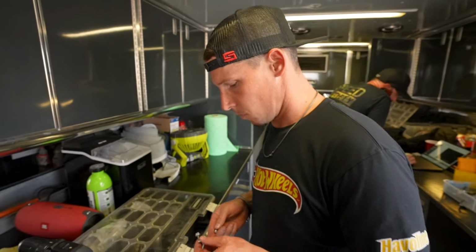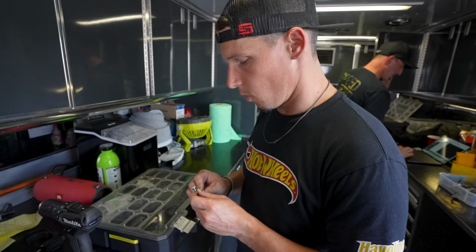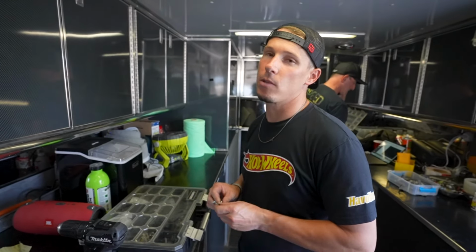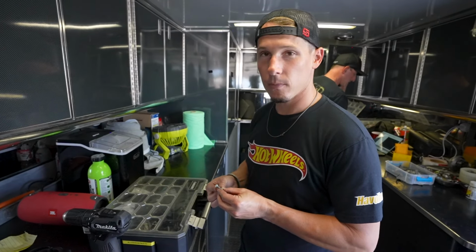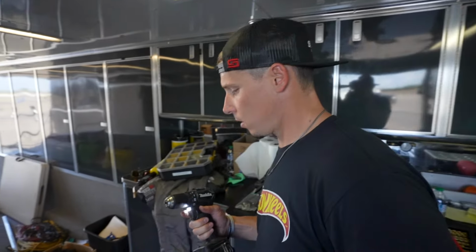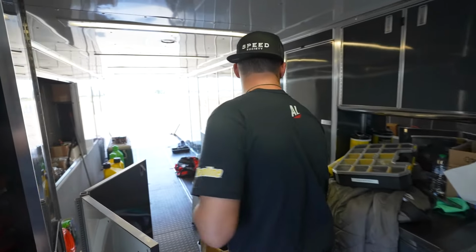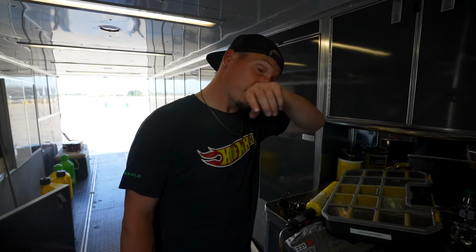I don't know. What are you up to? Fixing the shelf that my dad broke. Well, I guess he didn't technically break it, but he was the last one to touch it. And we don't have an aluminum welder, so I'm gonna do this. I hope it works. I need a drill bit though.